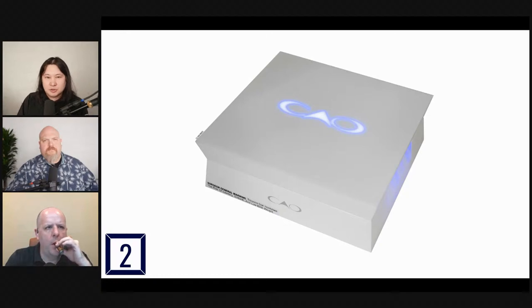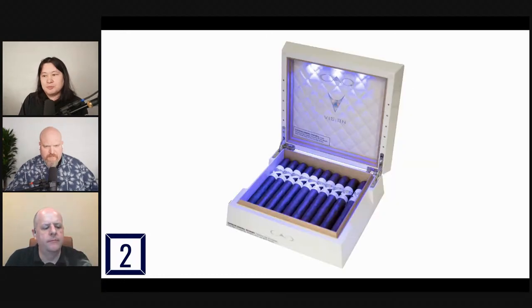On the original box, where it says CAO at the bottom lip there, there would have been a digital hygrometer. That is now gone. The inside has been updated a little bit. It's a little bit classier of a release. The bands are basically the same with some small minor adjustments.